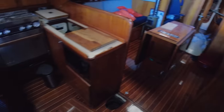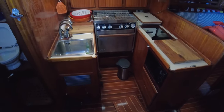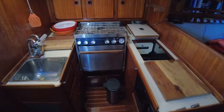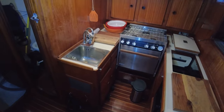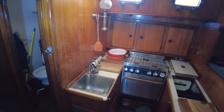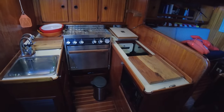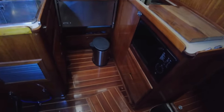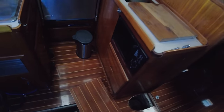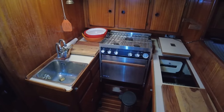And then you have a U-shaped galley directly to port of that forward facing nav station. I like that a lot. Gimbaled stove. Lots of storage, lots of cold storage as well. Very, very nice. There's even a little microwave down there. Little sink, but functional and deep.